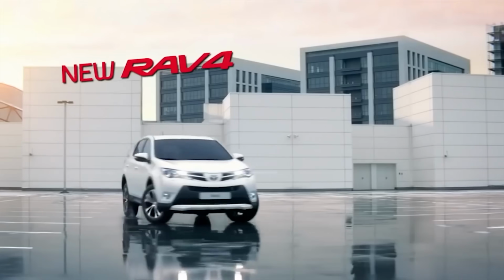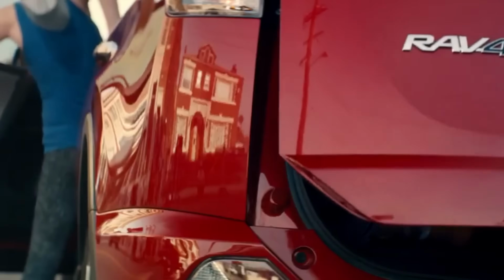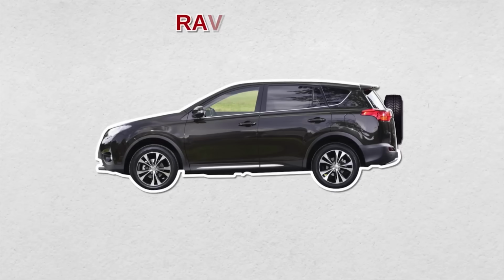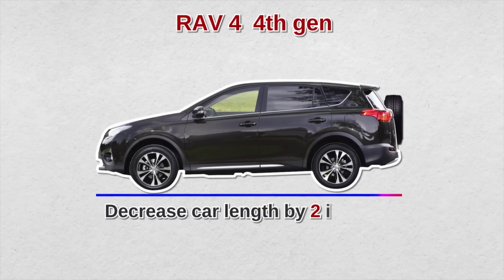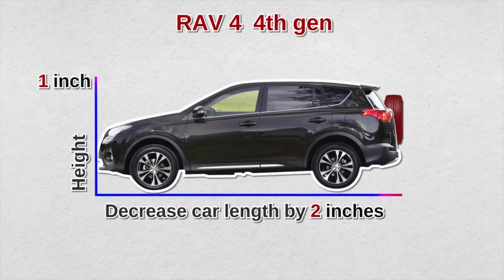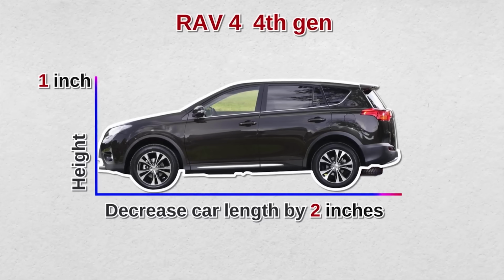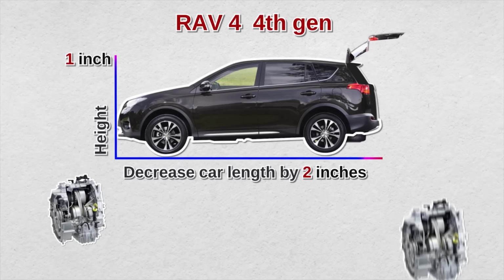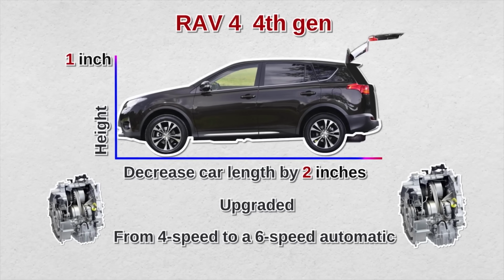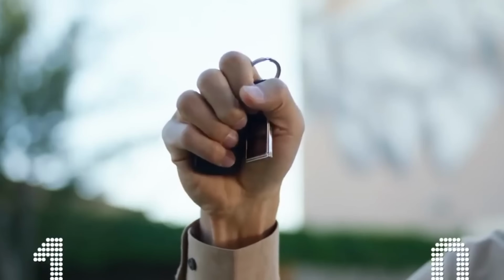They backtracked and reversed the features that didn't succeed in the previous generation. They dropped the V6 option from the RAV4. They nixed the third row. They shortened the car length by about 2 inches and height by 1 inch. Then they fattened the width a bit and deleted the signature gate-mounted spare tire feature and instead hid the tire under the floor. They replaced the single-hinged liftgate door with the traditional door that's hinged at the top. They also upgraded the 4-speed to a new 6-speed automatic. The RAV4 was less fun, but more practical now.